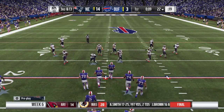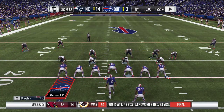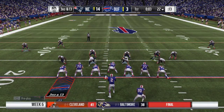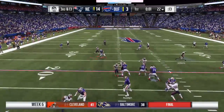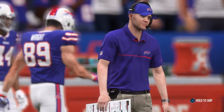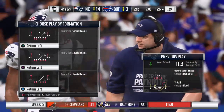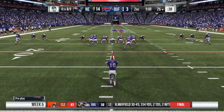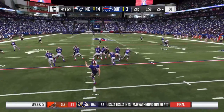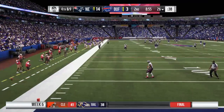A nickel formation here defensively. Shotgun snap for Rudolph. It's a short one here, complete to the tight end. And he's able to get up here to the 26. But likely not for long as they're in punt formation to kick it away. The Bills send the punter out as he's on to punt for the first time tonight.